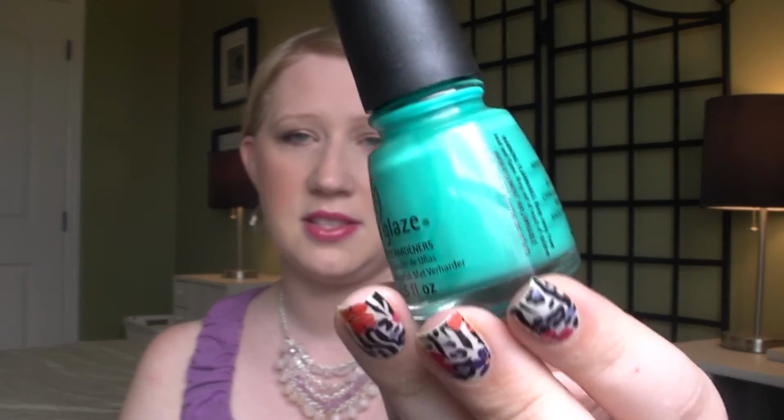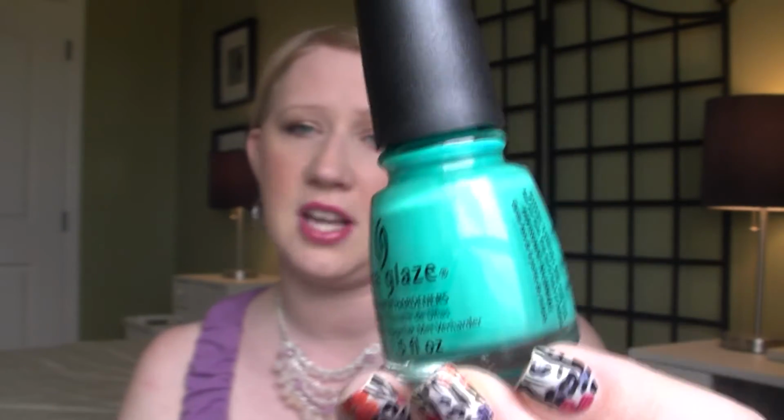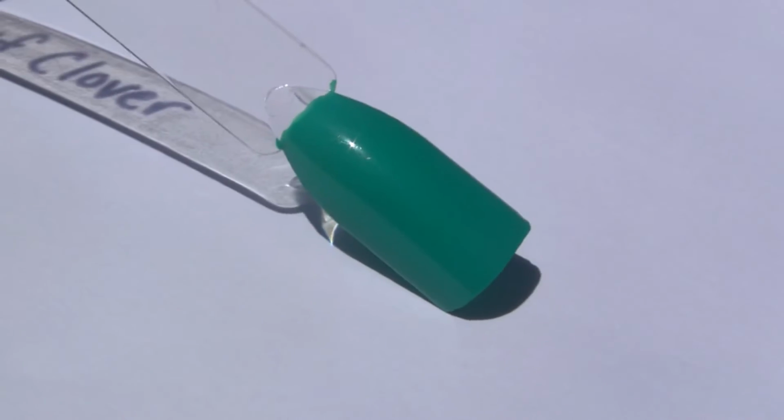And then this next one is the same thing. This is 4-Leaf Clover, and this also has a very nice formula as well. Very easy to work with. It's a green, but it's kind of like a teal blue green, but it's definitely a green polish. It always kind of intrigued me though, because it's not like your standard grassy green. It is a little bit of a different type of green.